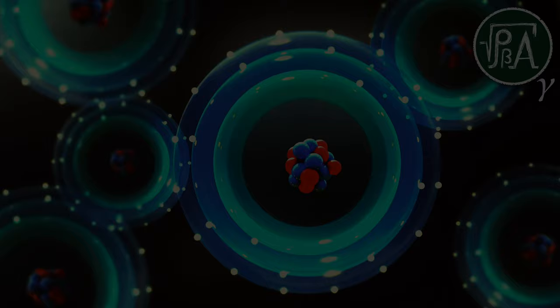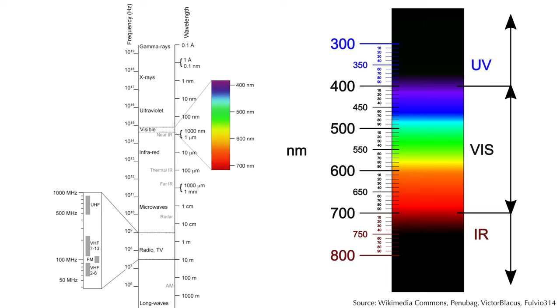The spectroscopy riddle. Light can be at least partially understood as being an electromagnetic wave. And it turns out that the different frequencies of this light wave appear to us as different colors. The lowest visible frequency is red, then yellow and green, and so on and so on.